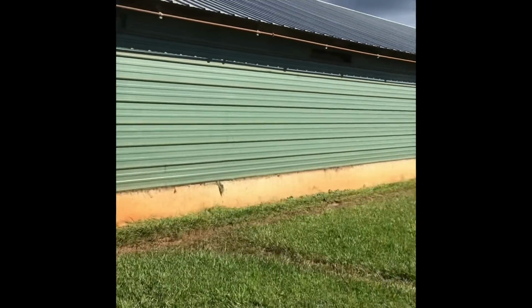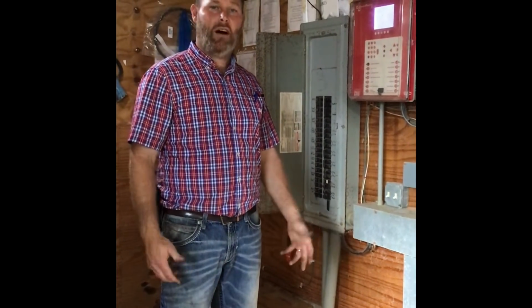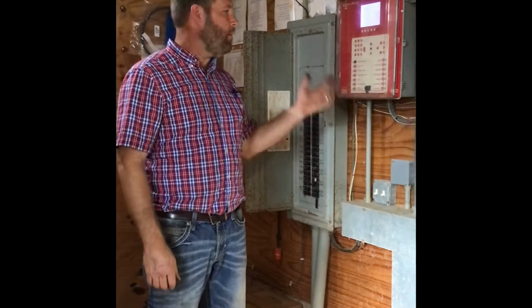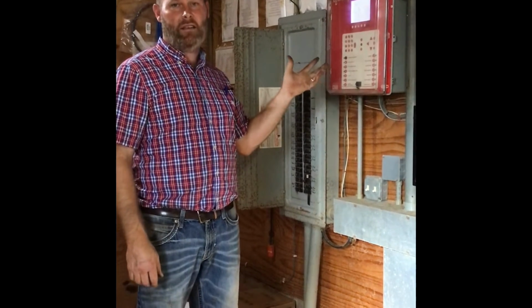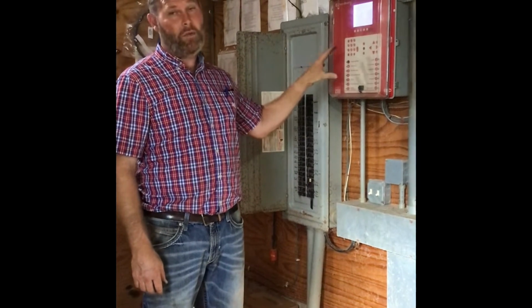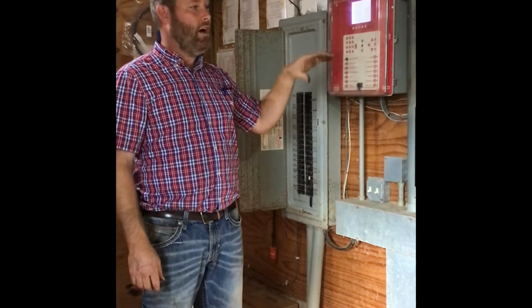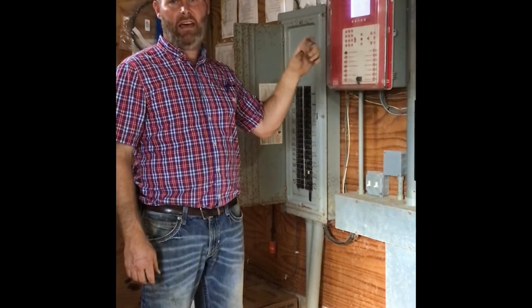Come on guys, let's go look at those houses. I'll just show you a little bit of things that we have to do that's involved in raising chickens. This is a control panel. Everything is automated nowadays. The computer, which pretty much is the brain of the house, controls the fans, the ventilation, the temperature of the houses, and that kind of thing.